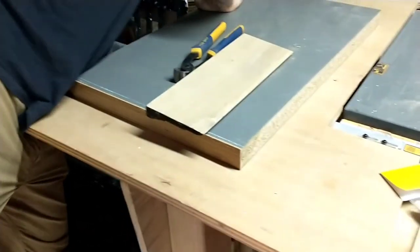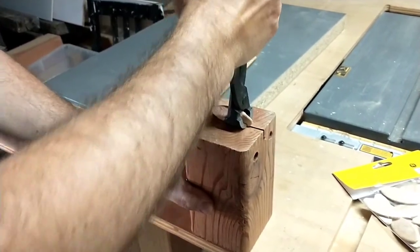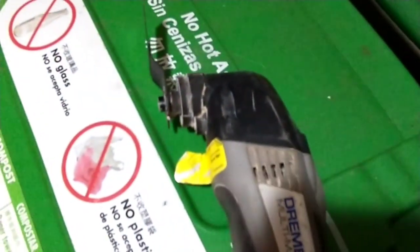What am I supposed to do? Get a staple out here? You grab it, you roll it. Oscillating multi-tool.